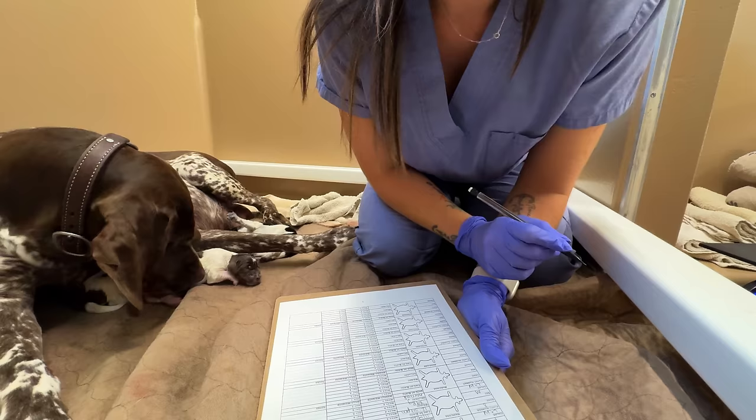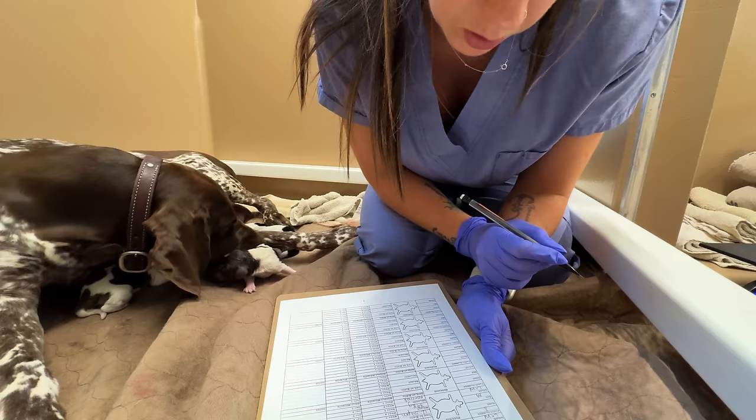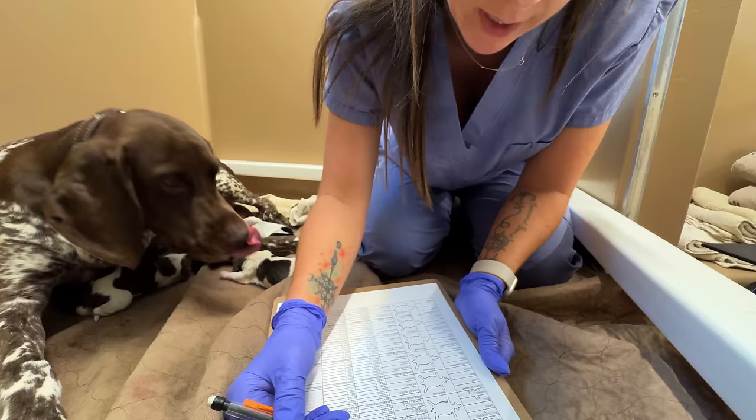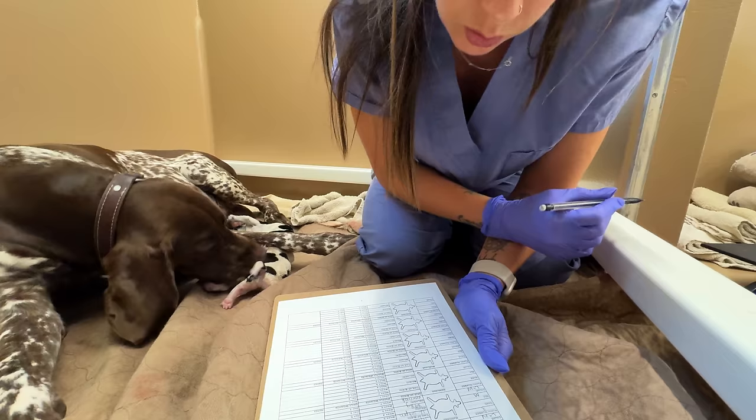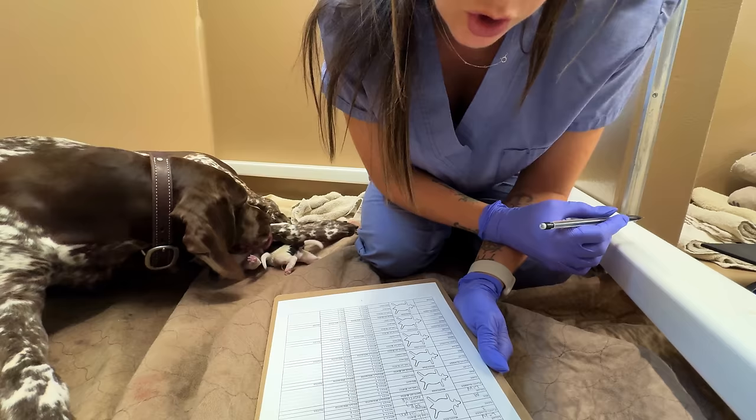Puppy number three was born 11/14 at 12:34 p.m., 398 grams. Born normal, male, liver and white puppy. So the time frame between all of these puppies so far: puppy number one was born at 9:08 a.m., puppy two at 10:52, so not quite 2 hours later, but close. And then puppy number three at 12:34, which was about an hour and a half after puppy number two. So on average, Quest is having a puppy every couple hours.